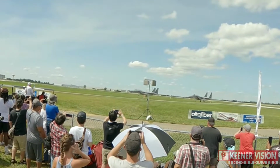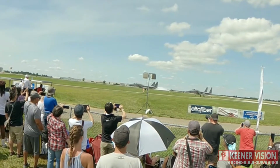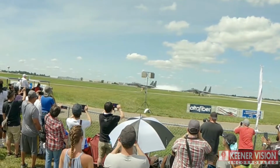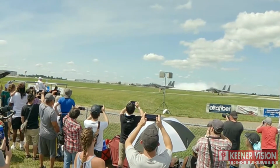Now, to the right, Captain Kesselring calls. Smoke on. Off brakes now. Burners ready now. And the Blue Angel Diamond is rolling. As they pass before you, you will notice that the smoke is no longer visible while the engines are in afterburner.